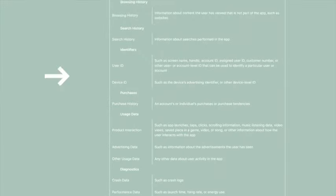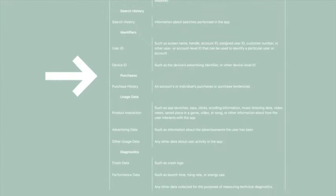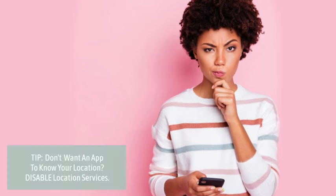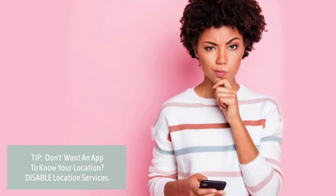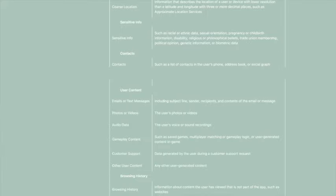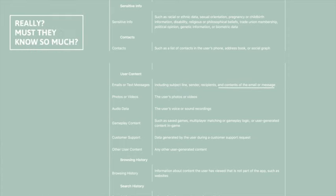It also goes over purchases. That's pretty self-explanatory. Location. Now, location can be general location. So when you put your location in and you say, hey, I'm in Newport Beach, well, it can take that location as well as your actual device location. And then let's go down to user content, because that covers a lot of information. That can be like the subject line in your emails. It can be the emails themselves.